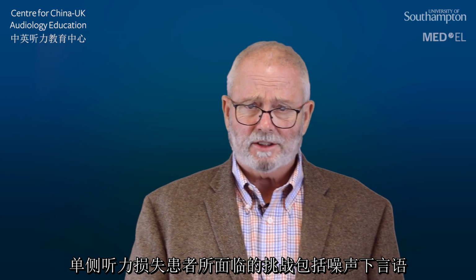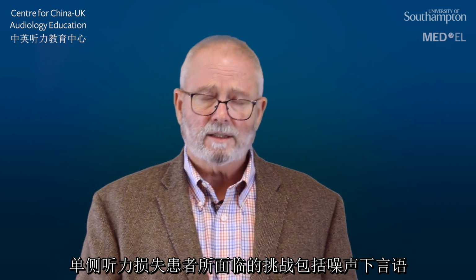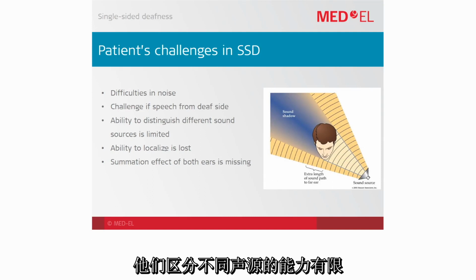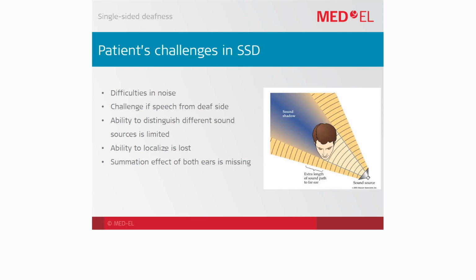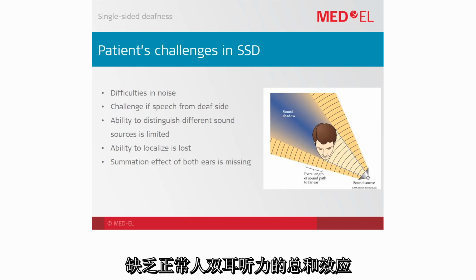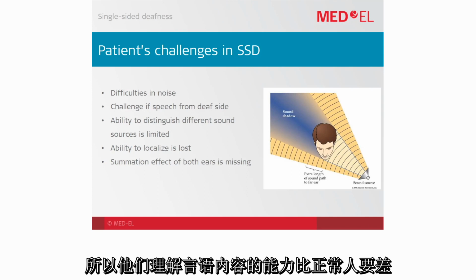The challenges that patients experience with unilateral hearing loss include difficulty hearing in noise, difficulty understanding speech, especially when it comes from the side of the deafened ear, limited ability to distinguish between different sound sources, inability to tell which direction a sound is coming from, and they lack the summation effect you get when you hear binaurally, so their ability to understand what's being said is worse than normal.